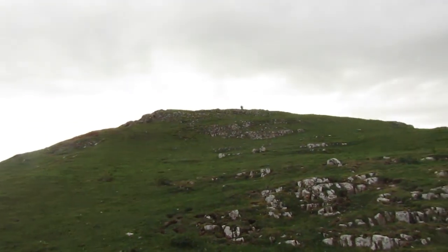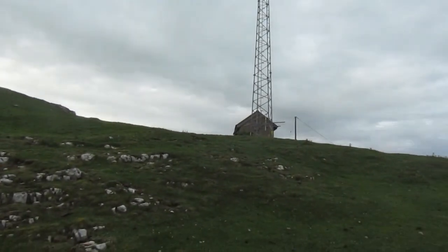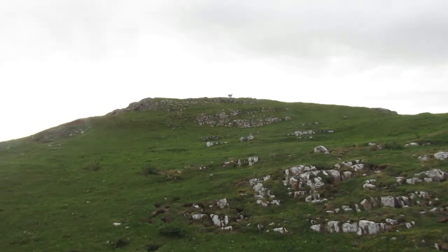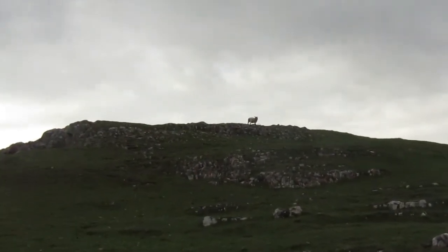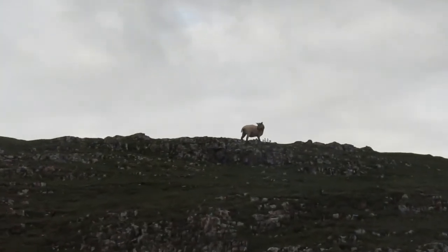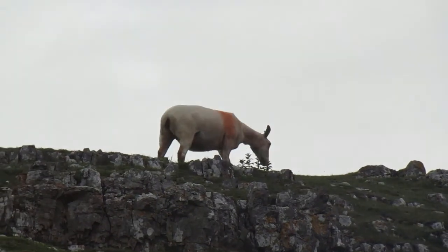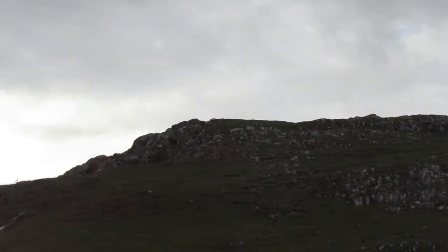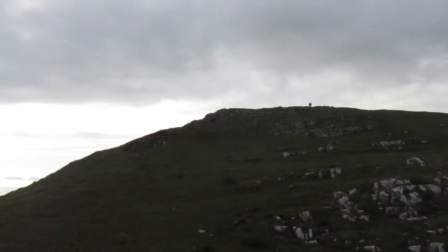There's another climb there. Just found the mast and the hut. This is like within 5 minutes of me doing my last little cut. So there's a little, well, there's Mr. Sheep over there, wondering what's going on. Doesn't see humans up here very often. He's keeping a beady eye on me. So we're heading up to that ridge there. And hopefully when I get to the top, he'll start levelling out a little bit.